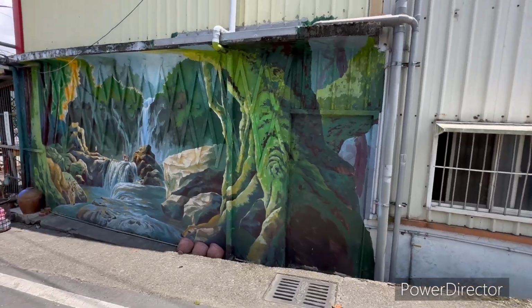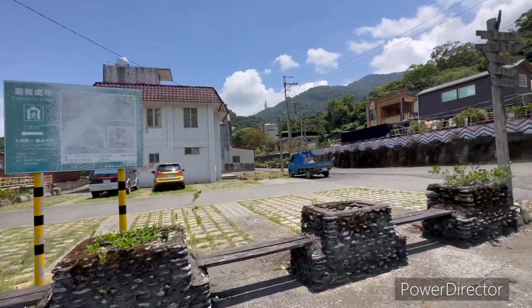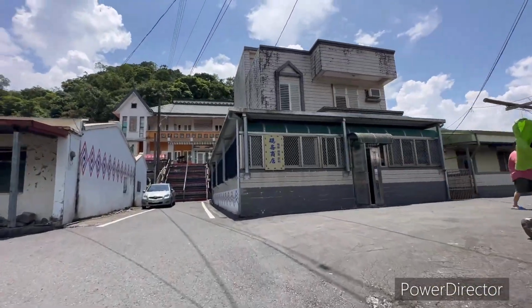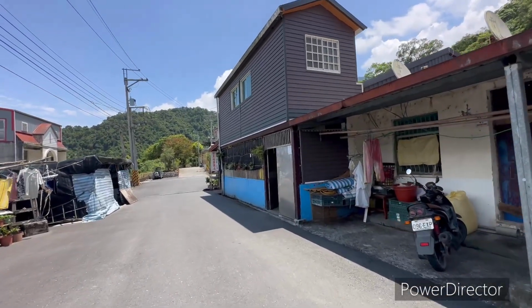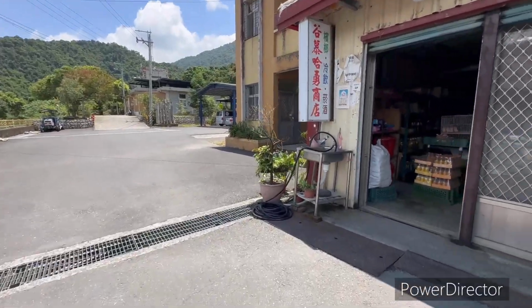Look at this beautiful painting everywhere. Leshuei Village is really talented in art. And the shop is here. And there are two. One is called Gumu Hayun. Maybe we'll try both. Buy some drinks or bread. On such a hot day.